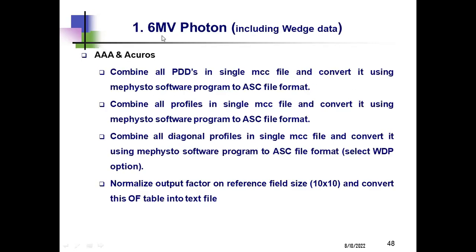So if you are configuring AAA and Acuros for the 6 MV photon beam, including wedge data also, you need to combine all PDDs in a single file for the open field. Similarly, in another step for the wedge, and convert it using the Mephisto software program to ASCII file format. Whatever dosimetric system you have, you can do this. Combine all profiles in a single MCC file and convert it using Mephisto to ASCII file format.